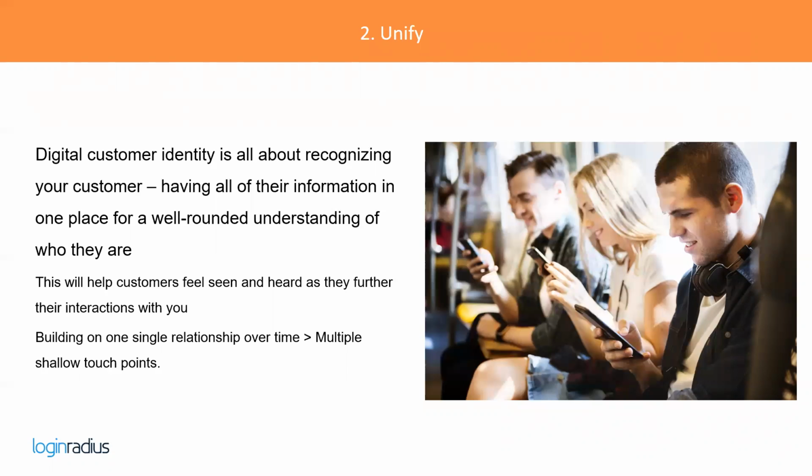So this really brings it down to relationship building. Building out that one relationship with that one individual over time is a lot better than making the customer engage with you through multiple shallow touch points without any of them connecting to form a relationship.